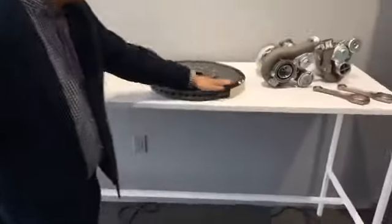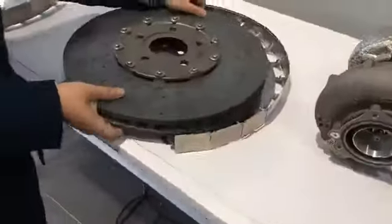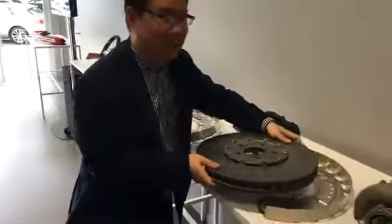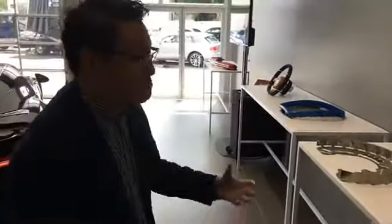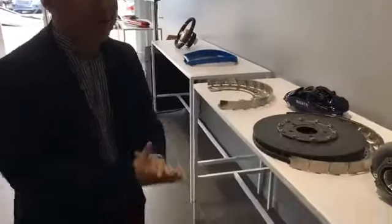If you want to take a closer look at this, these are the massive carbon ceramic brakes. Look at this thing. It's big. It's heavy. It is absolutely massive, because that's what you need to get this car stopped.